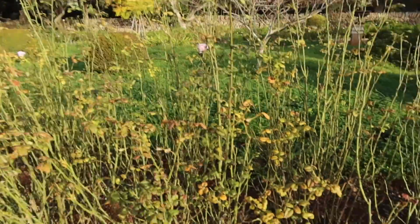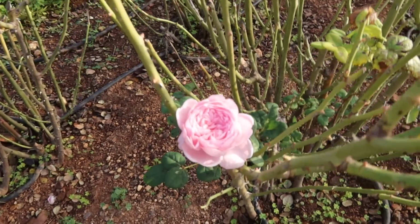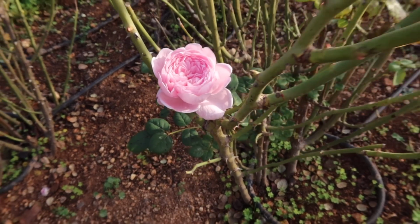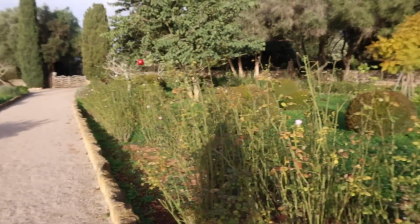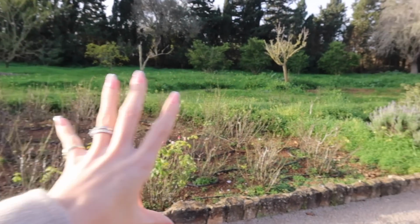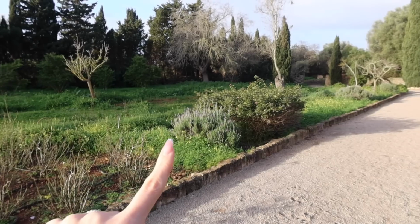Look at this. We have a rose. So, according to the David Austin team, this is a Queen of Sweden. And we actually have the largest collection of David Austin roses here on the Balearics. And as you can see, they go all the way down here. I wouldn't say they go all the way down, but they're kind of dotted in between what looks to be actually a little bit barky lavender.